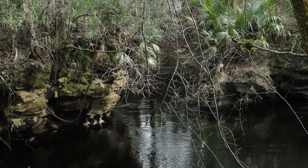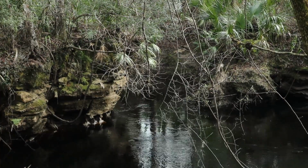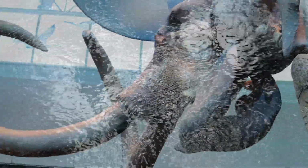And we believe that when sea level was lower, water tables were lower, most of those sinkholes still had water in them. Beasts that the people would be hunting would be drawn to the water in the sinkhole. They would come here and it would be a focal point for hunters.